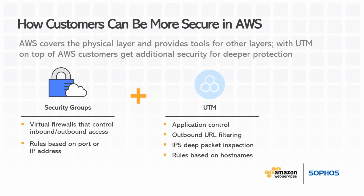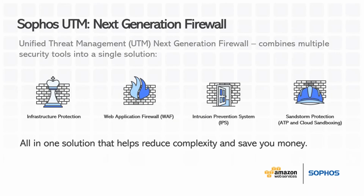And so we have the ability to do application control. We have the ability to really dig into packets and make decisions as to whether or not traffic is malicious based on both signatures and behavior. We have web application firewall, and we even have the ability to do outbound URL and content filtering, and that's something we're going to talk about more today because of Outbound Gateway and some of the things that ATLO software is doing. So let me talk to you a little bit about Sophos UTM.